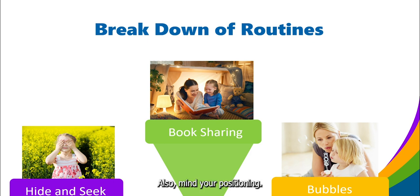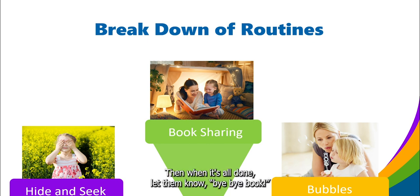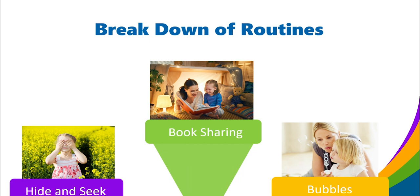Also, mind your positioning. Where's your child going to sit? Where are you going to sit? Or can we be on the same level? Can we be face to face in the book in between us? Then when it's all done, let them know. Bye-bye book, go put it back on the shelf so they know where it always is.